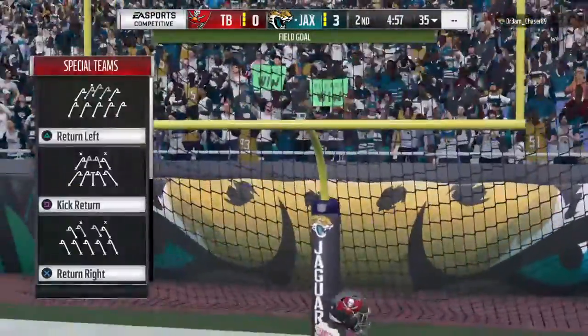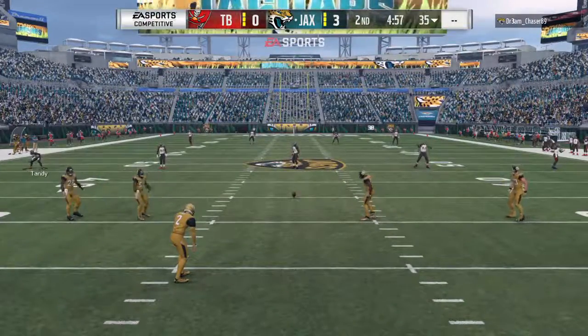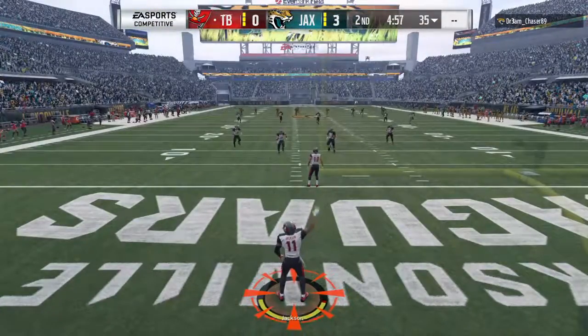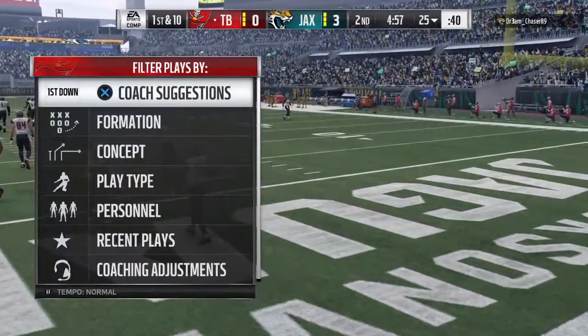This one through, and the Jaguars grab a 3-0 lead. And that field goal caps an 11-play drive. That's a lot of offense to run to only get 3 points, but they'll take them. Anytime you can put anything on the board, you run to your sideline somewhat happy.